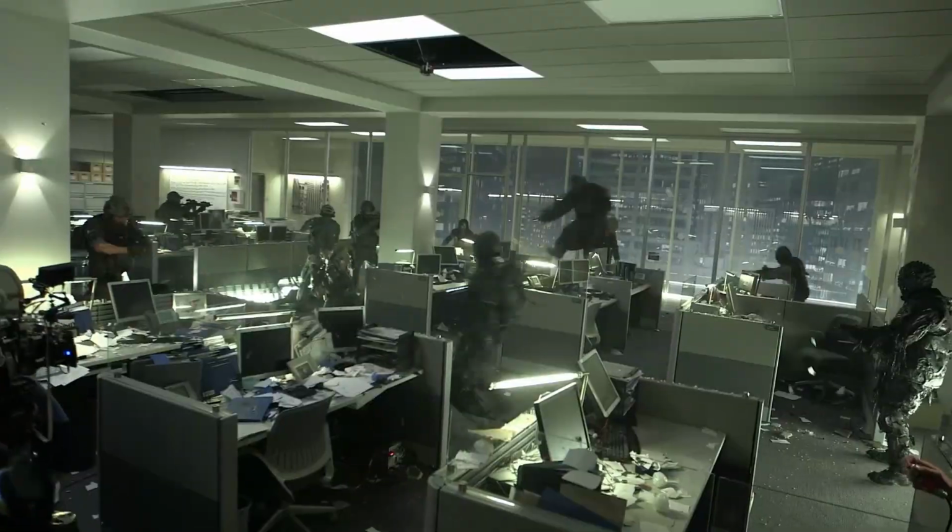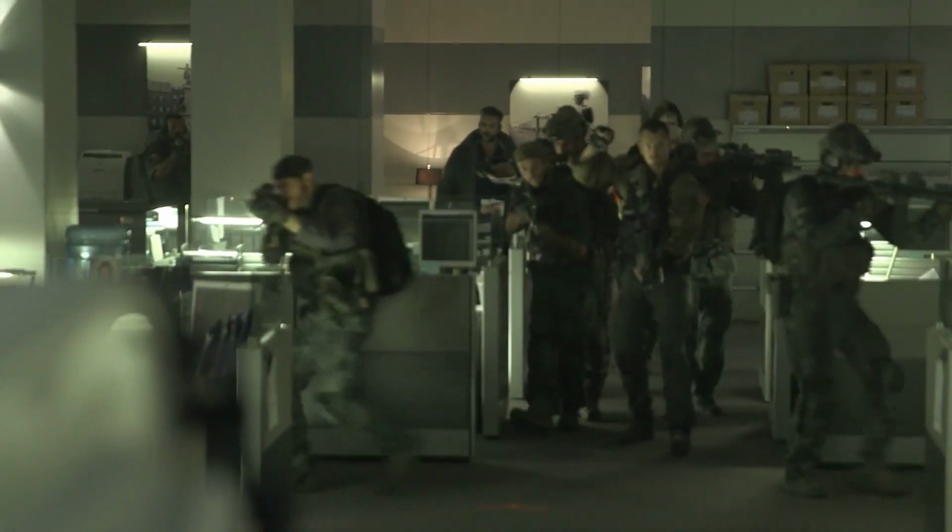Then we had a second encounter in the office building. Why we really liked the idea of putting it into an office building is it becomes three-dimensional. So then it gave us the ability of having attacks come from all directions.